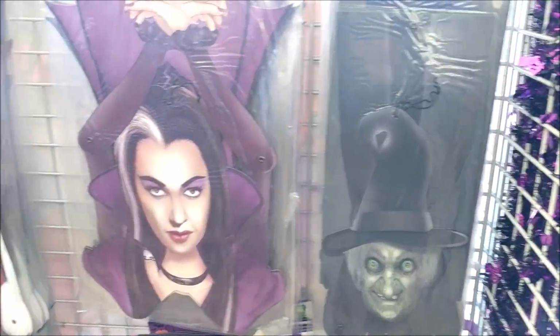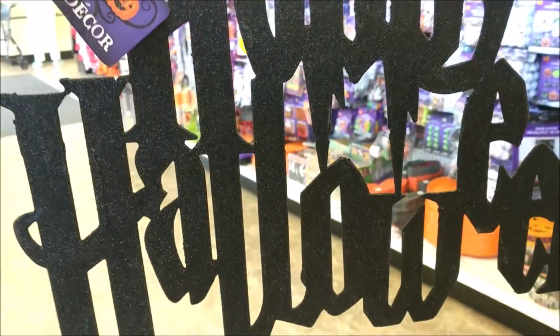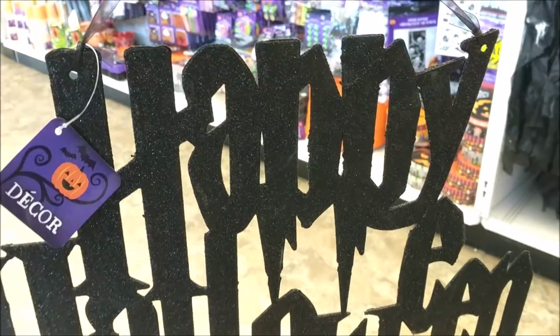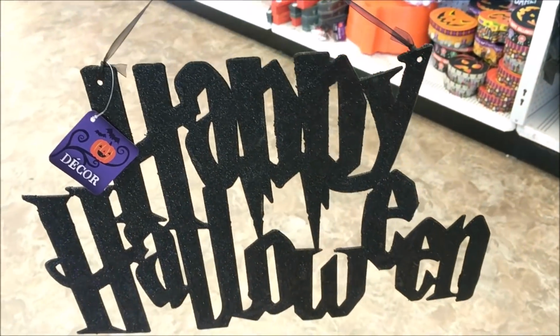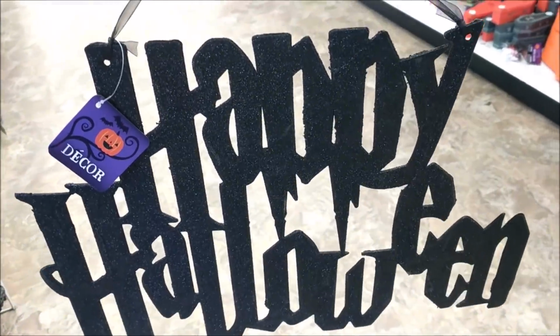All of the hanging jointed figures from years past. And this new Happy Halloween sign. Black, covered in glitter, but pretty cool, especially for just $1. And I'm kicking myself because I didn't get one.